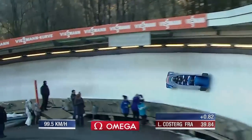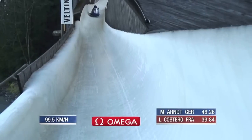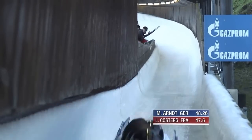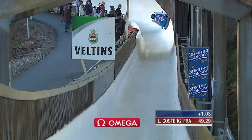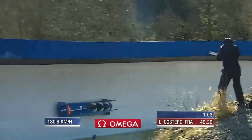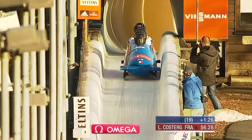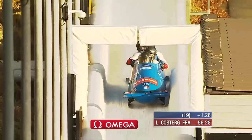Oh, and again, a little rattle. Yeah, the sled's a little loose. It's almost slow going through that graveyard section 9 to 10. Violence, whoa. Second, 130 kilometers. The shades are down on that curve. Shades are never down because there's never sun. But into the sunlight, into the finish, coaches look on 19th.